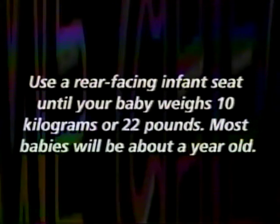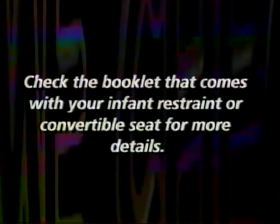Use a rear-facing seat until your baby weighs 10 kilograms or 22 pounds. Most babies will be about a year old. Check the booklet that comes with your infant restraint or convertible seat for more details. Remember, the safest seats are only safe if you use them.